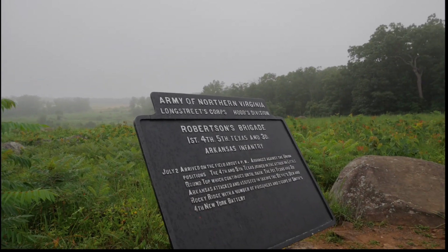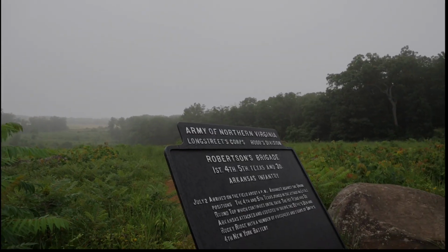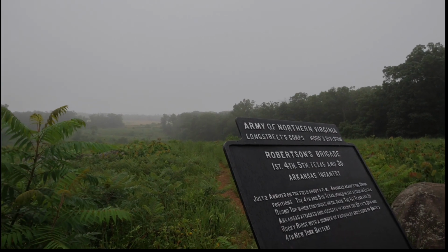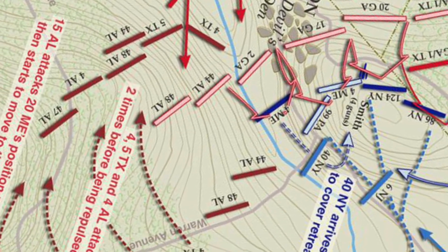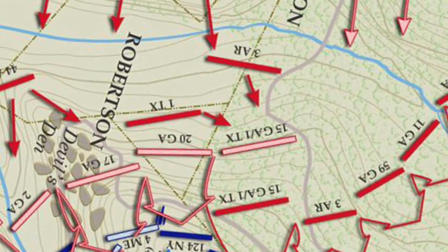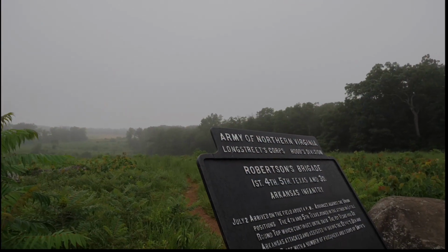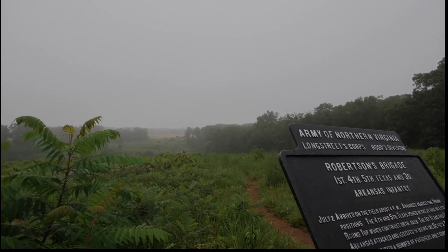So in this position, you can actually see the triangular field and the approach of Robertson's brigade of the 1st, 4th, 5th Texas, and the 3rd Arkansas Infantry. And they arrived on the field about 4 o'clock p.m. on July the 2nd. They advanced against the Union positions. The 4th and 5th Texas joined the attack on Little Round Top, which continued until dark. The 1st Texas and 3rd Arkansas attacked and assisted in taking Devil's Den and then Rocky Ridge with a number of prisoners, and they captured 3 guns of Smith's 4th New York Battery as well.